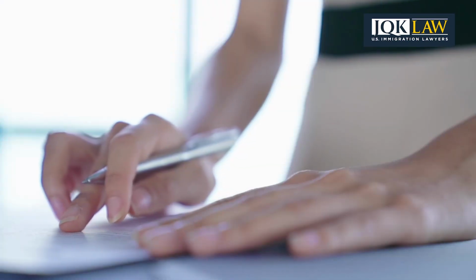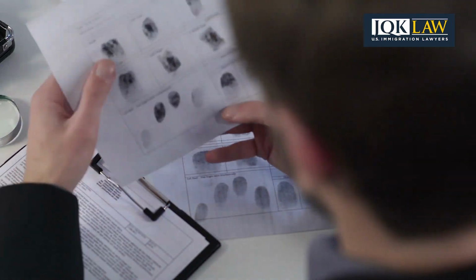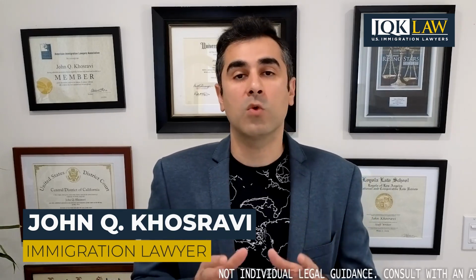After you submit your case, you may or may not have to do a fingerprinting appointment depending on if they have your fingerprints or not, but eventually they will typically have an interview. Now, most people up until recently would not have submitted their medical checkup with the initial application. So people would get what's called a request for evidence, an RFE, asking for them to send a copy of their medical checkup form I-693.